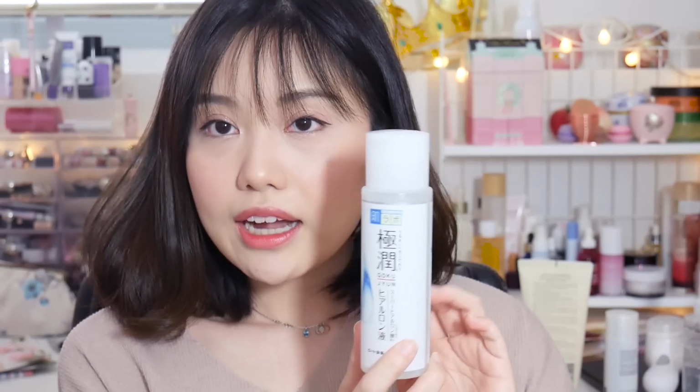So the next skincare step that I do every night, and sometimes I do this in the morning as well if I have some time, is right here. This is from Hadalabo. This is the Hyaluronic Acid Lotion, the hydrating lotion right here. I use it and it acts like my essence. So I wash my face, tone, then I put in the exfoliant sometimes, and then I use an essence, and this acts like an essence.